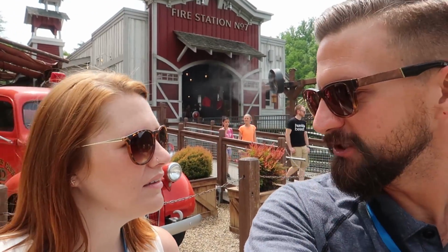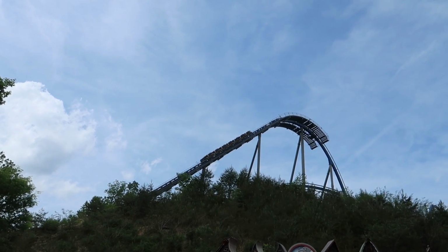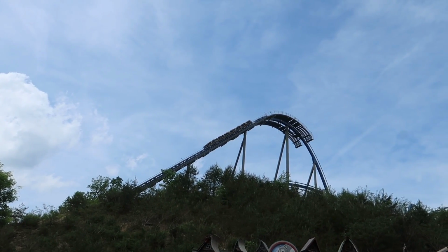It starts in the station and then you back into the station. There's no track behind the station. Oh, that's interesting. So it's not like it pulls through the station. It just shoots out and then comes back in. That's cool. Up next, Wild Eagle. I'm excited for this one because I've never been on a winged coaster before. That I remember, at least.